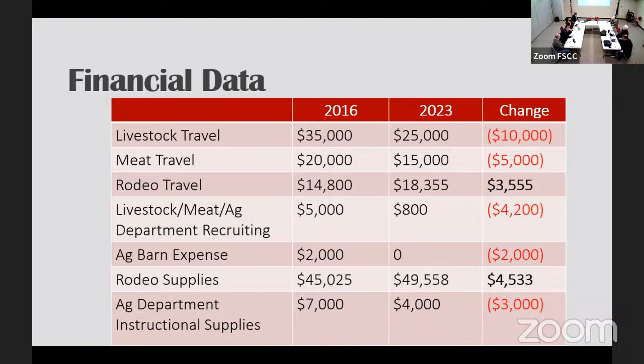Any questions? Once again, there's more that goes into our financials. These were just some very disheartening things to see as a coach and a faculty member in this department.